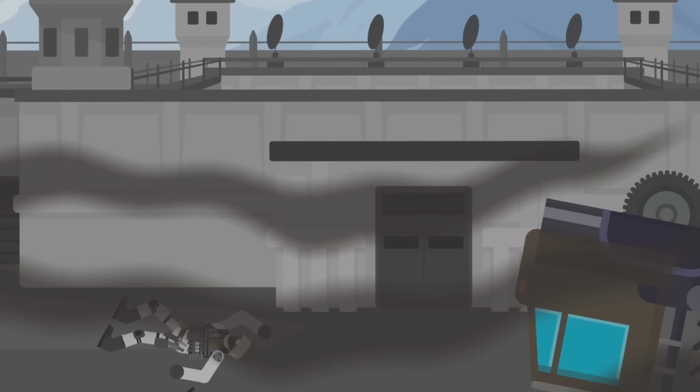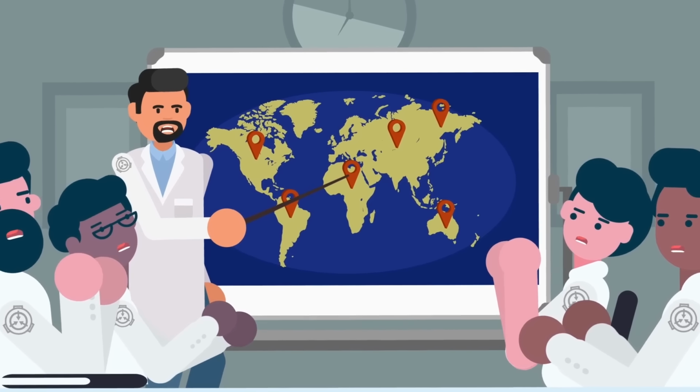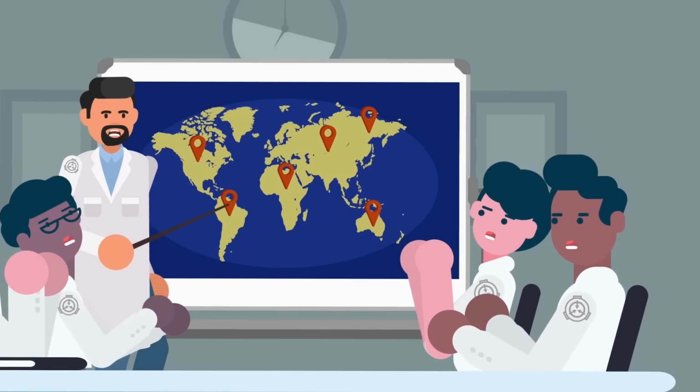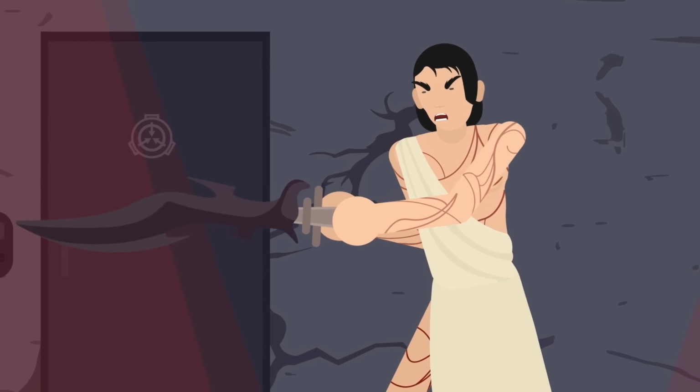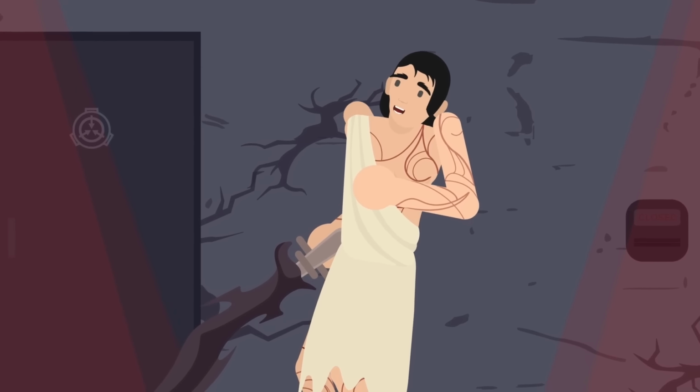They dispatched detachments to clean up the wake of Abel's destruction, but not one squad sent after the anomalous warrior came back alive. Part of the problem was, the Foundation couldn't predict where Abel would show up next, or which of their sites he knew about and was planning to hit. From their perspective, his attacks were spontaneous, the result of rage at the Foundation, but without any premeditated plan in mind. And that was exactly what Abel wanted them to think.